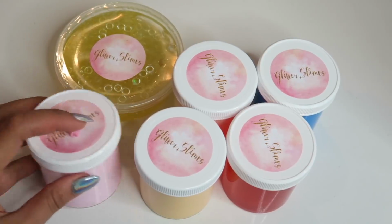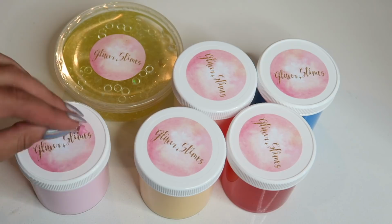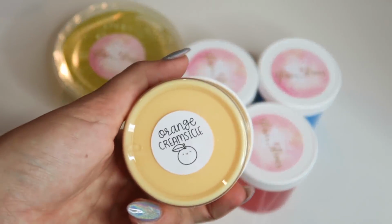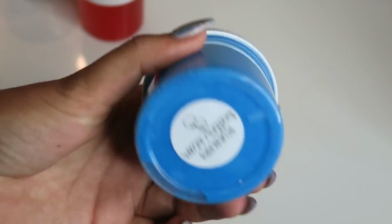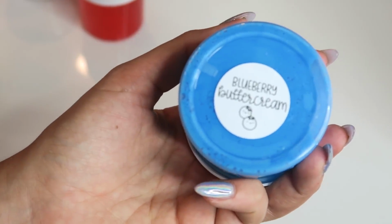Okay, so we have this slime. It's called Strawberry Milk, and it has a little charm on top. It's so cute. And then we have this one. It's called Orange Creamsicle. The fishbowl slime. It's called Lemon Drop Strawberry Jelly. Oh, that's so cute. This is one that I've gotten before, but I got it forever ago. It's called Blueberry Buttercream.